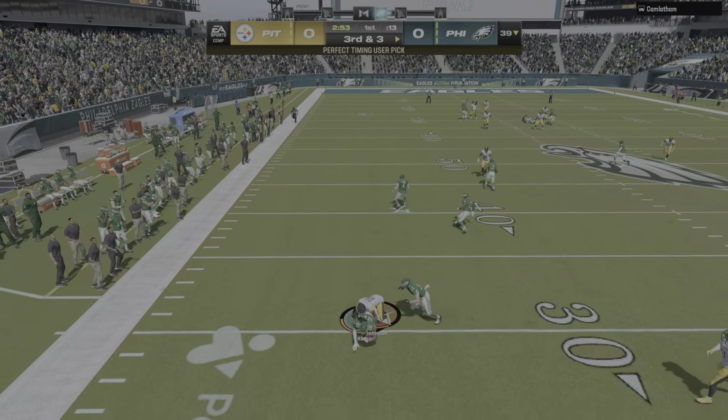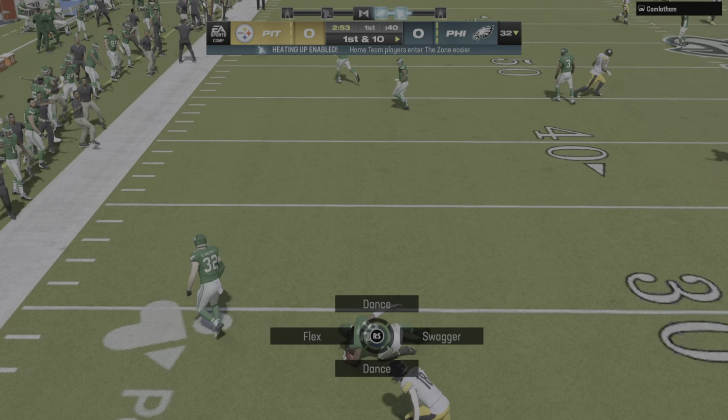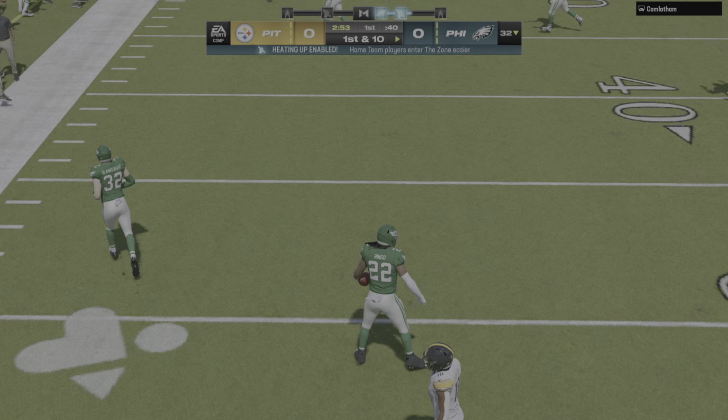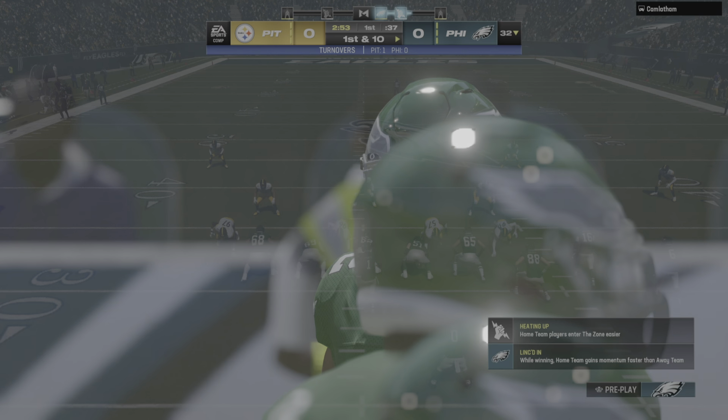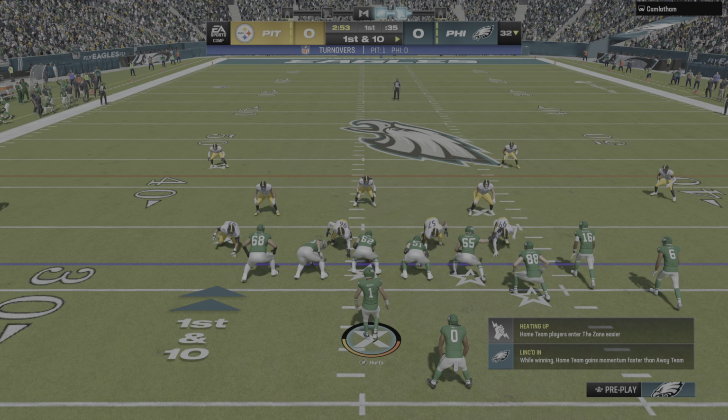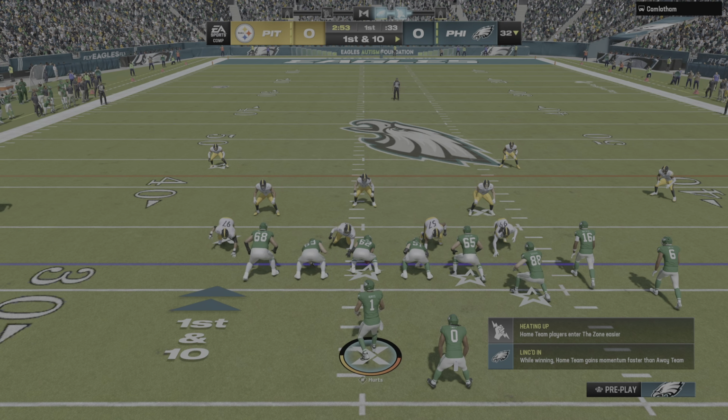Looking for Johnson, and it's intercepted. Keely Ringo picks it off. And the Eagles are going to have it here at their own 32-yard line. Hurts and the Eagles come up here first and 10 at about the 32.